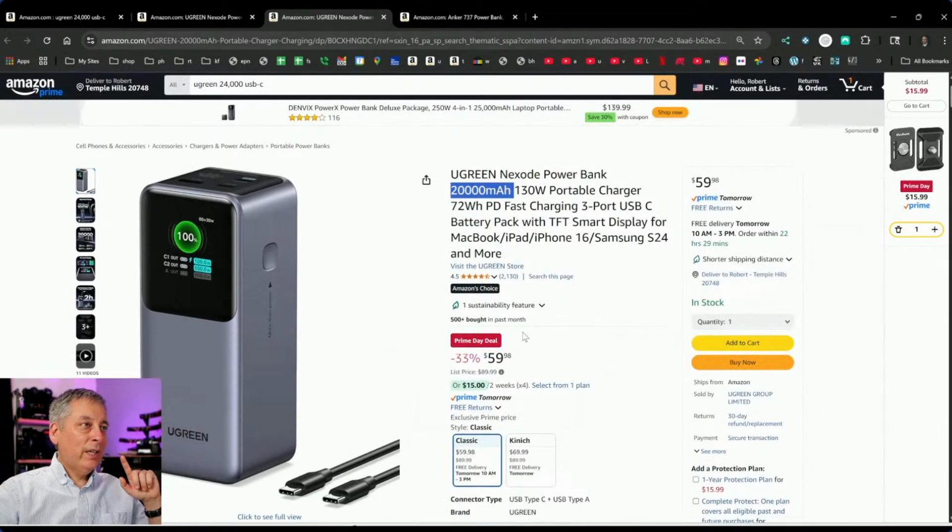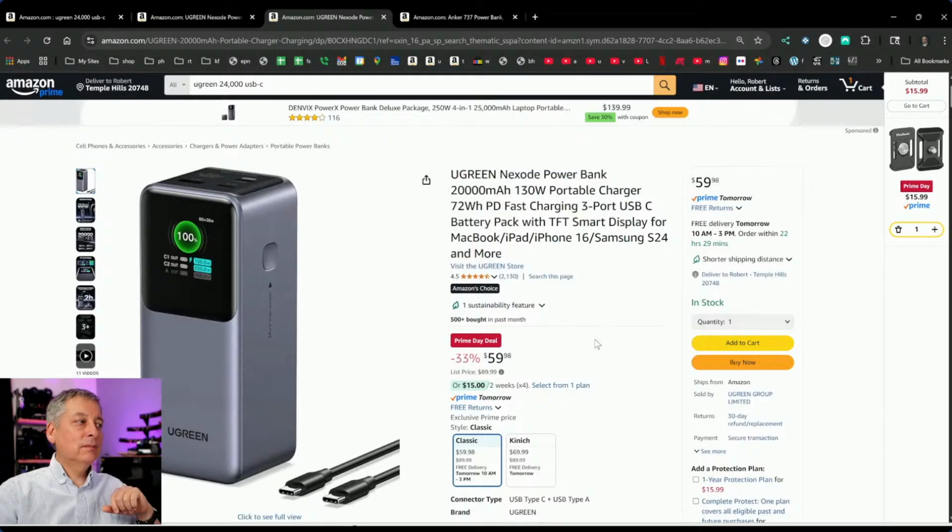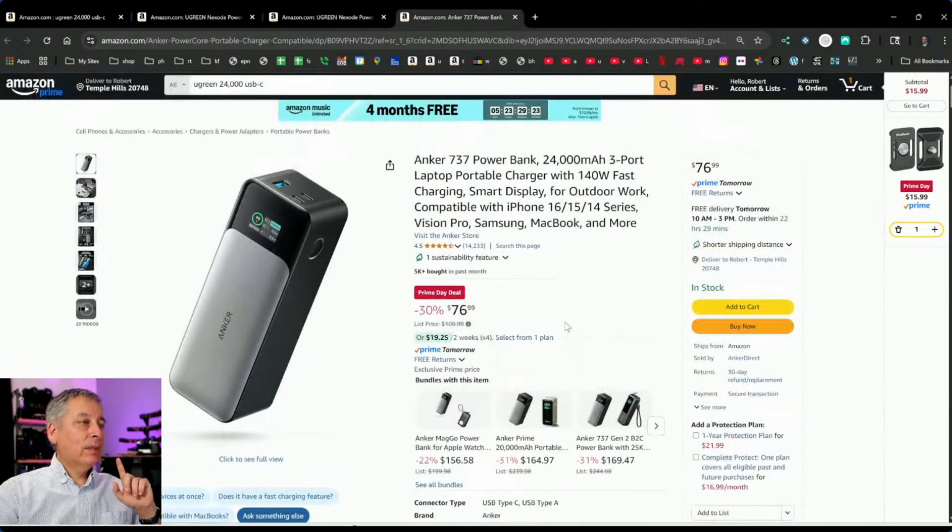Little less power, 20,000 milliamp, but it has 130 watt portable charger max, 72 watt PD, more than enough to power your cameras. Certainly enough power to charge the batteries in your laptop. Yeah, $59. And Ugreen is a very, very good brand. So I have no problems recommending this power bank. So if you need a power bank, this is a good deal. The only challenge is this one is what, $17 more?